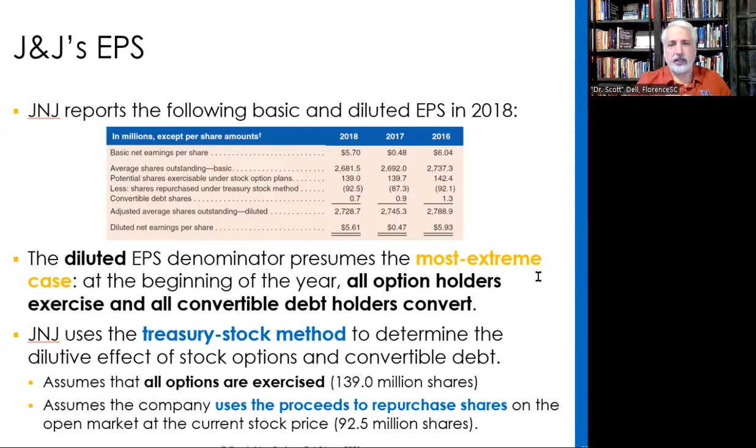I'm not worried about fully diluted in this class. Just basic earnings per share is all I really want you to know. But I want you to be aware that diluted earnings per share is a strategic number to be aware of, and it is always going to be less than your basic earnings per share. It's something that is analyzed, examined, and part of the big picture.